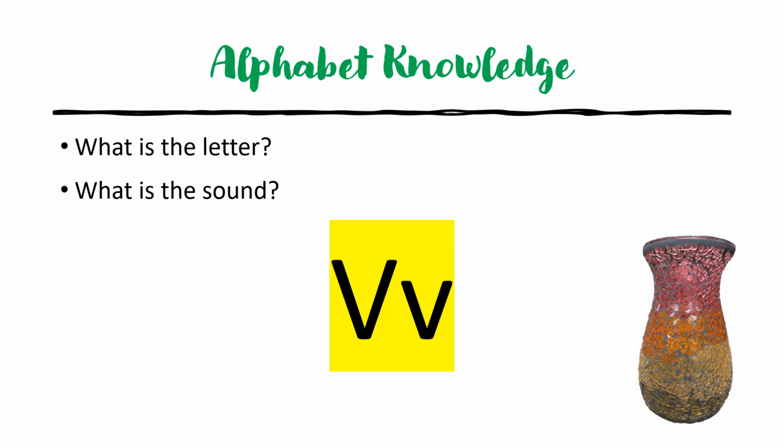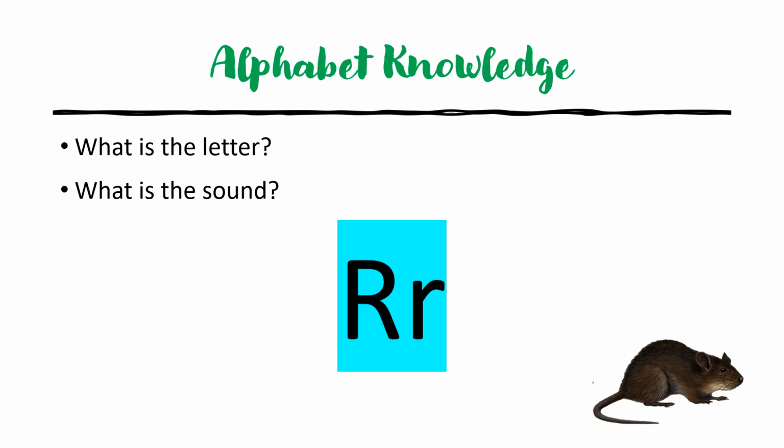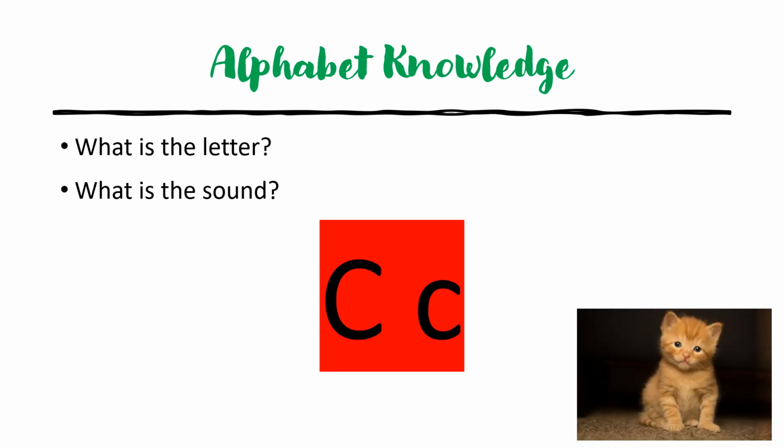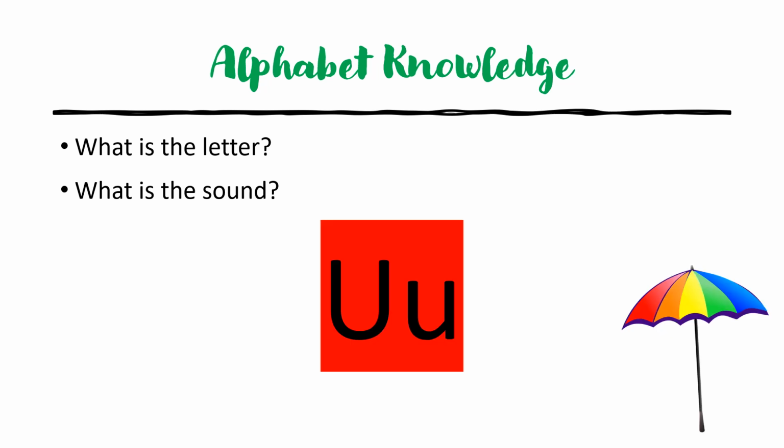What is the letter? V. What is the sound? V. What is the letter? T. What is the sound? T. What is the letter? R. What is the sound? R. What is the letter? C. What is the sound? K. What is the letter? Z. What is the sound? Z. What is the letter? U. What is the sound? A.